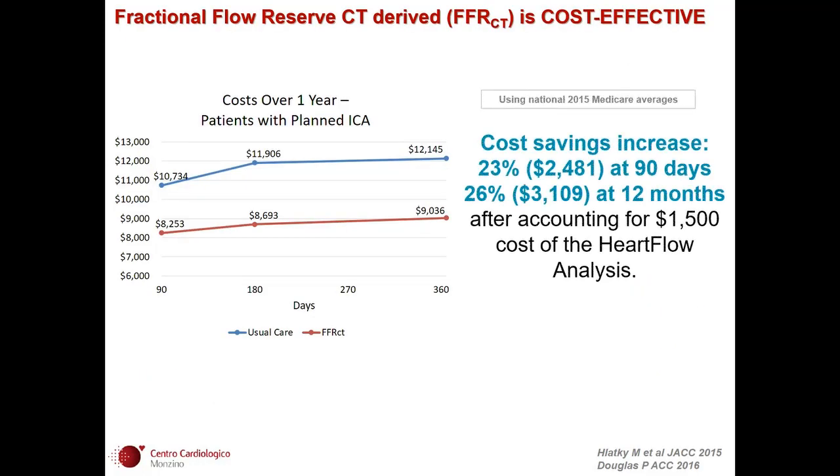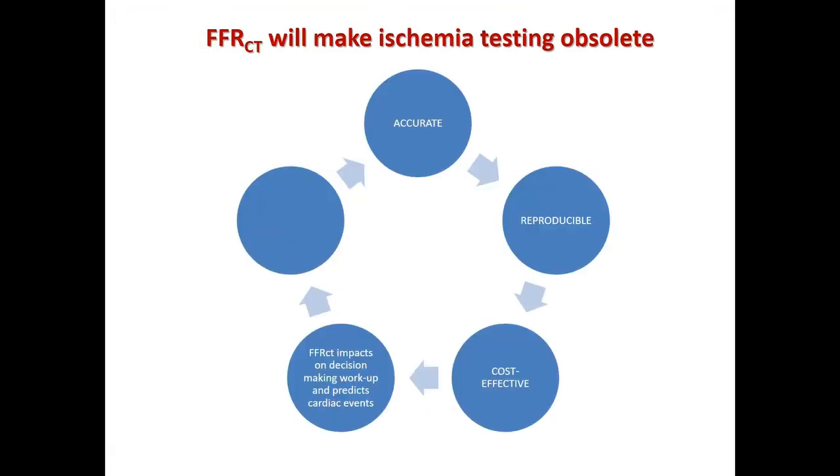The direct effect is on the economics, on the cost of the strategy. Indeed, if you compare the standard of care, the blue line, versus the FFRCT strategy, as you can see, thanks to the reduction of the number of patients referred to invasive coronary angiography, you have a decrease of the cost ranging between 23% and 26% at 3 months and after 1 year, and 1 year after your decision.